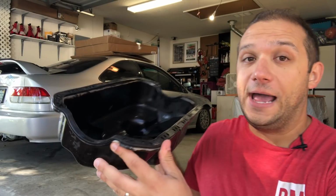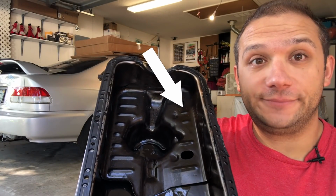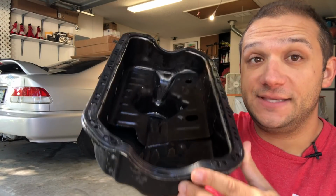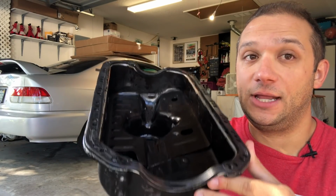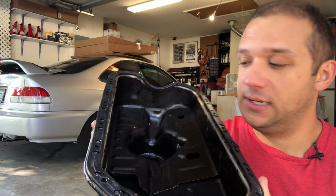And I know the Y series motors, as a lot of you mentioned, aren't ideal for racing because of the oil flow issue, what is perceived as a baffling issue in the oil pan, which I want to address now. So I have my oil pan here. As you can see, it has an oil baffle. This is the stock Y7 original oil pan, unmodified. That, ladies and gentlemen, is an oil baffle.